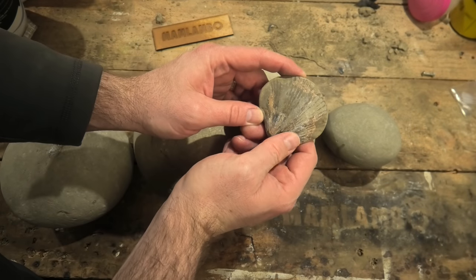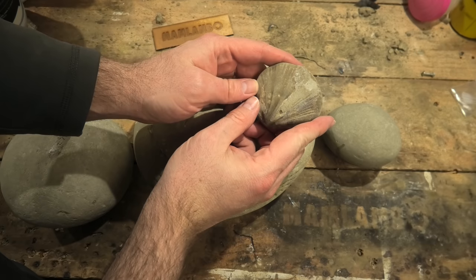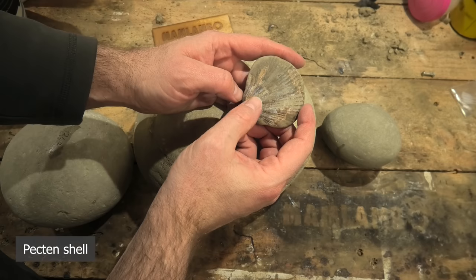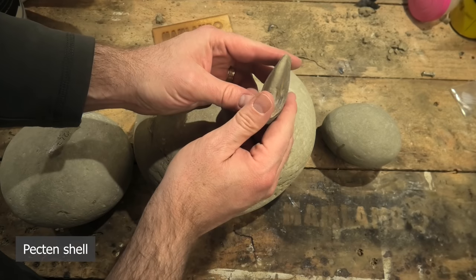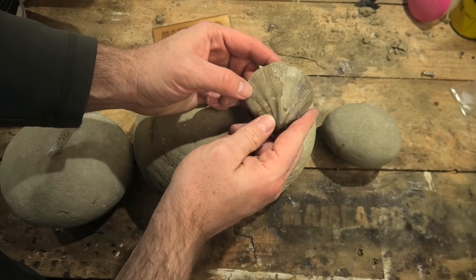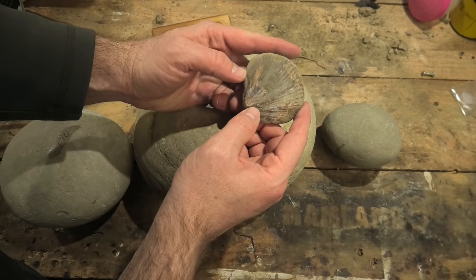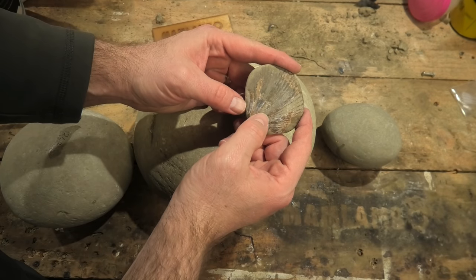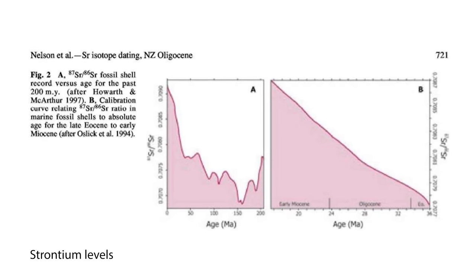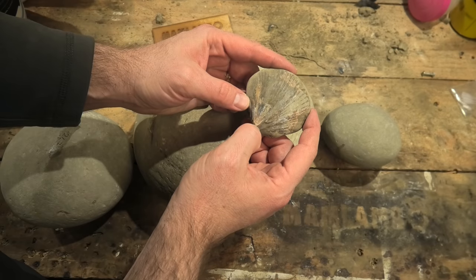This is that cool scallop shell, pecten, that I found quite late in the hunt. It's got a tiny bit of the original shell left, but it's mainly a mold. And I really love finding these interior molds of the pectens. They are beautiful. You can use these shells to date the area by looking at the strontium levels left in the shell and then comparing that against known levels of strontium in the ocean.